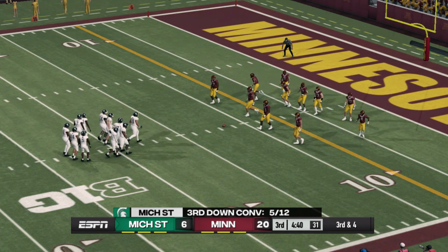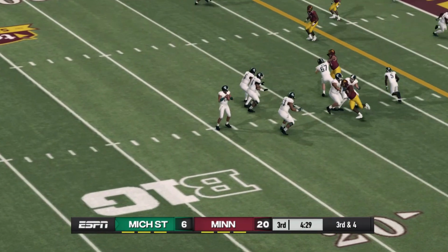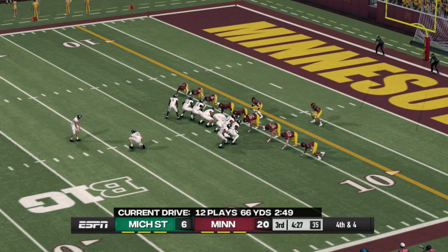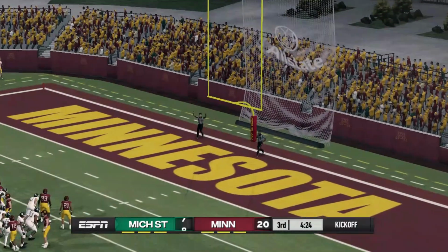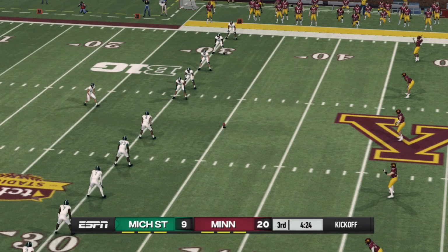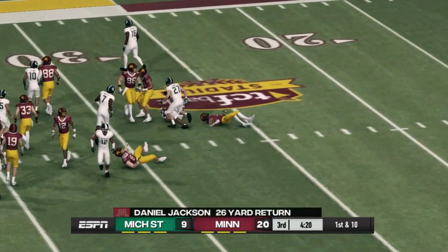Nice run there as they work the outside. We're at the 12th play of the drive. To the receiver, incomplete. Fourth down. They're going to go for the easy three here. He gets it up, and he's got it. Michigan State gets set to kick this one away. He's to the 20. Tackle made at the 26.